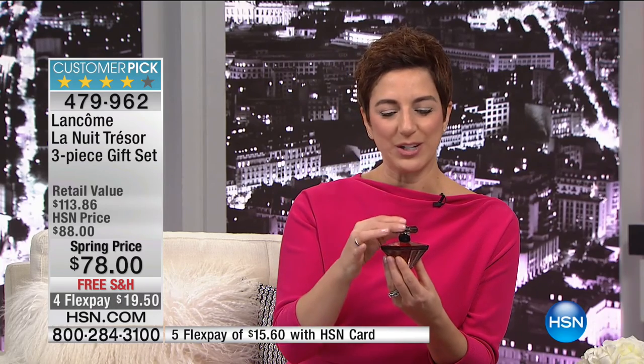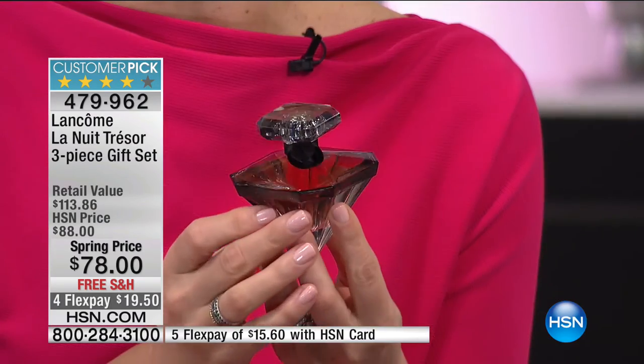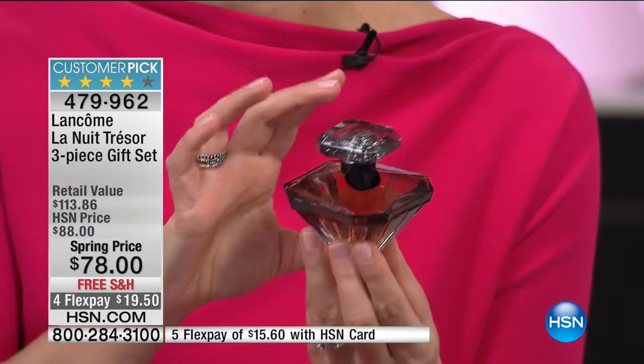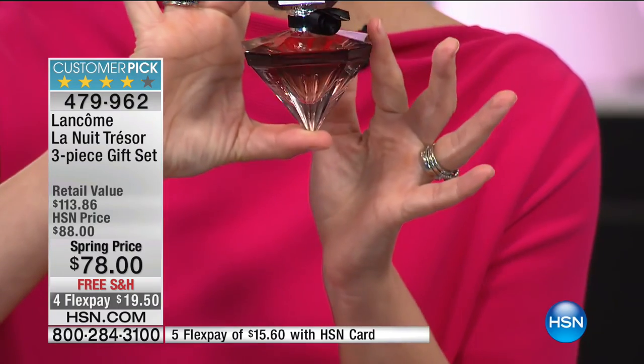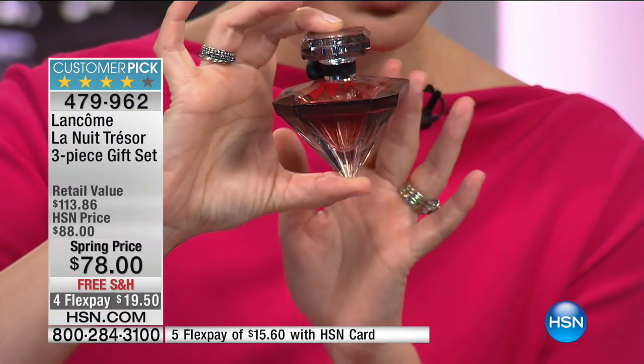And La Nuit Trésor, if you know our Trésor family, Trésor is our most iconic, our most recognizable fragrance family that we have at Lancome for over 26 years. And today, Leslie and I get to share with you La Nuit Trésor. This is that little sexier, sultrier, more irresistible side of the Trésor family. I'm going to hold it like this because you have to see how exquisite this bottle is. It's truly, truly a gem.